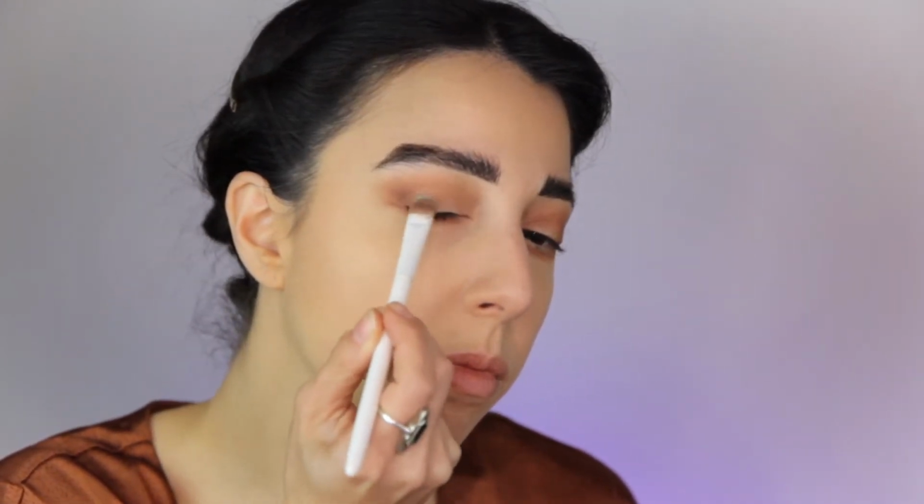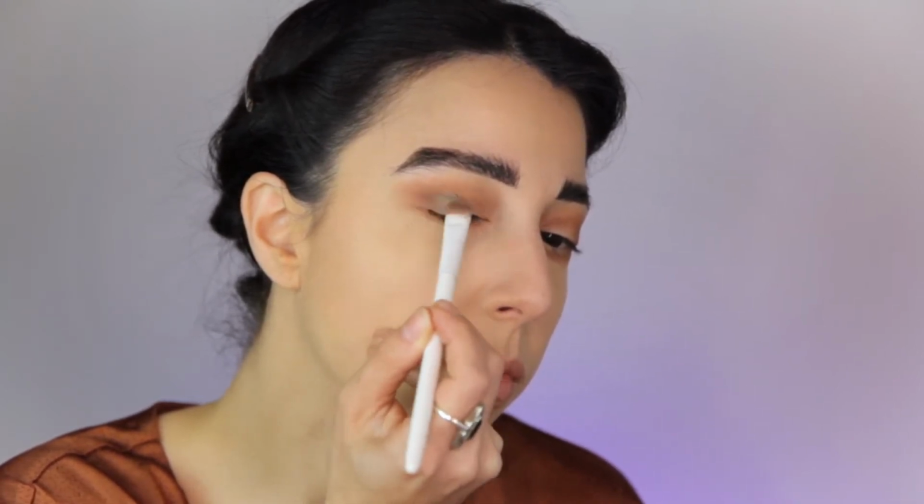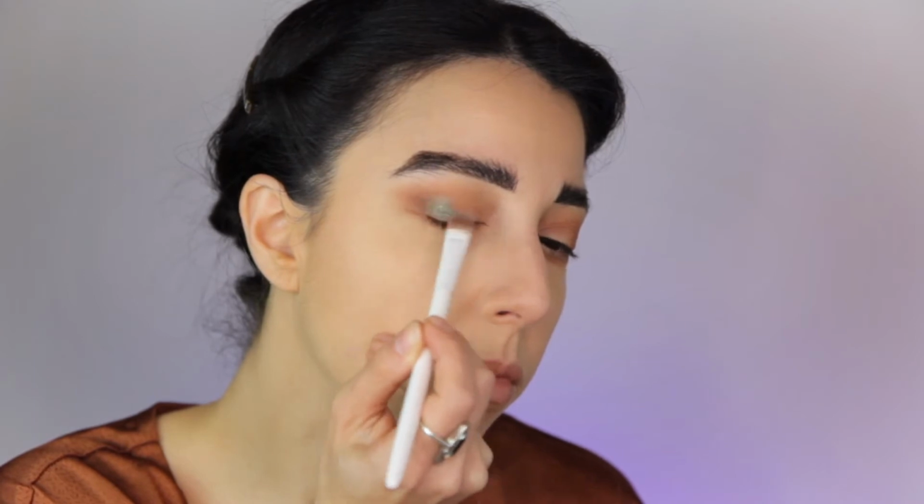So this is a little bit of MAC Fix Plus. I just sprayed it on my brush, and I'm using a flat shader brush to go in with the darker turquoisey glitter sparkle shade in the palette.